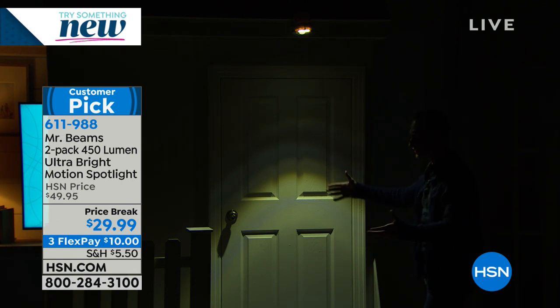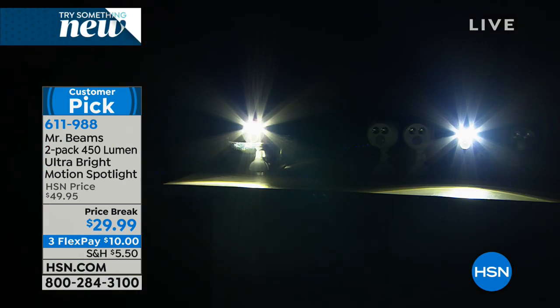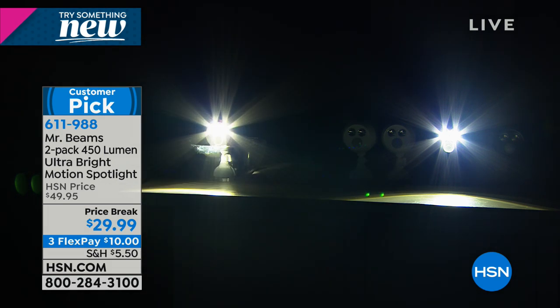But as you can see, it's gonna light up a large, large area. You can see what you're doing when you're coming home, but it's also great when you're leaving the house. This could be your front door, this could be your back door. This could be, of course, the side door for when you're just taking the garbage out. This is really an easy installation, and of course, it's a really beautiful bright light.